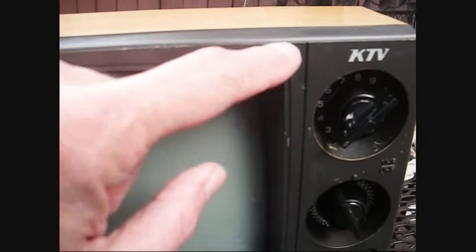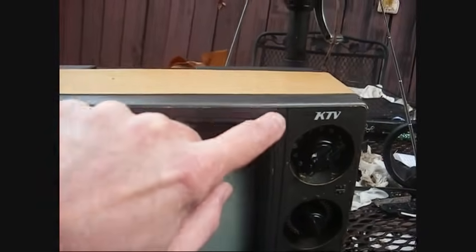So I'm not going to plug this in right now, but we do need to take this apart and clean the tuner and the pots, and the yoke looks to be a little tilted, so we need to straighten that out. And then we ought to have us a decent little TV. I didn't even realize this cabinet was cracked right here. I just now noticed that.